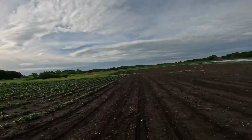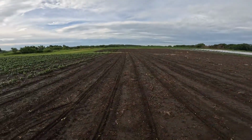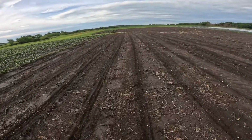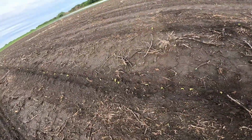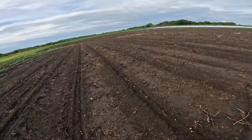Now, maybe you're asking, maybe you're not, but I plant green beans at 1.5 inches depth. An inch and three-quarters is fine too, but I really like 1.5 inches. And there they are. Yeah, look at this, look at how perfect. These green beans are popping. Isn't that nice?